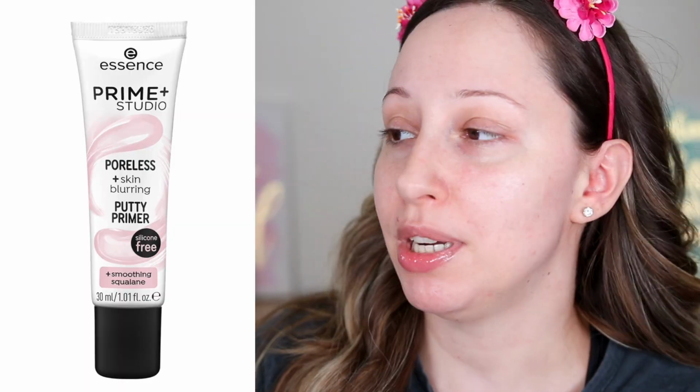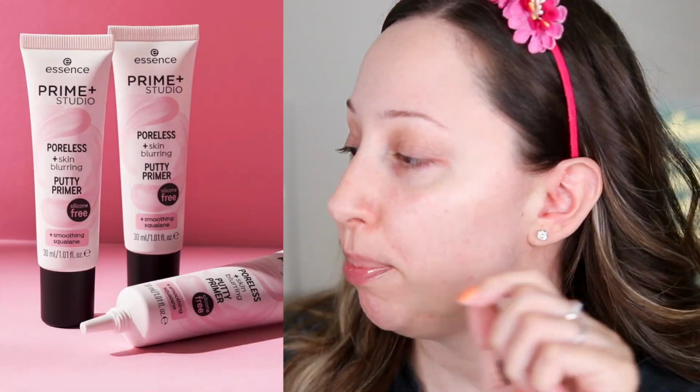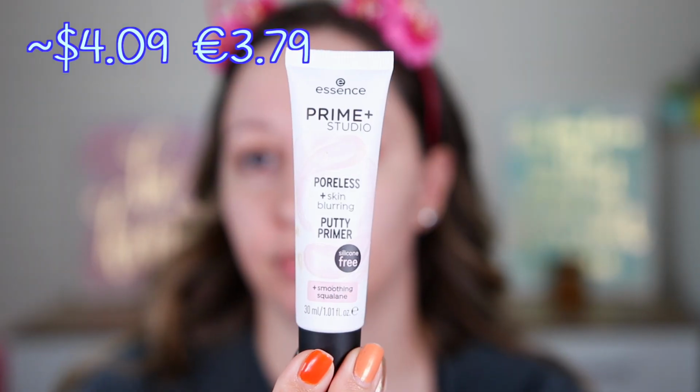For primer, I'm gonna be using the Prime & Studio Poreless Skin Blurring Putty Primer. They also have a new smoothing primer, but it was sold out everywhere and I couldn't find it even in a store. So I'm gonna be using this one that I have tried again.